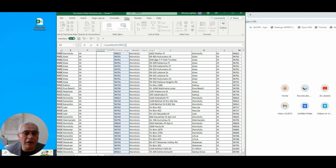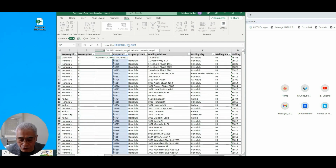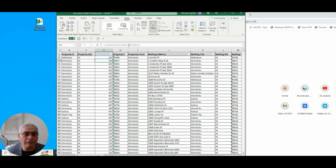I say comma, then I copy this piece right here, Control C, I paste it right next to it, and I close the parenthesis and watch the magic. How about that? It's telling me there are 237 records in this zip code, 422 in this zip code. I want to take it even further.